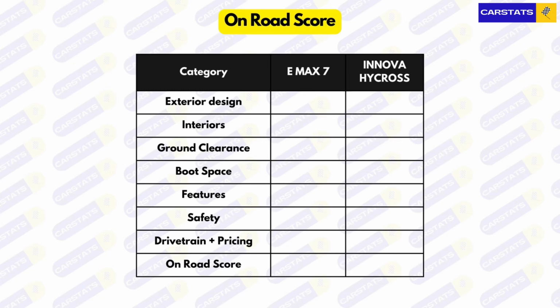It is going to be a proper CarStats style technical comparison where I'll be comparing these two cars on a whole host of parameters to give you both the on-road price as well as a CarStats on-road score. Share this with someone considering buying one of these cars, because towards the end of the video, in typical CarStats fashion, I'll be telling you all which one of these two cars I'd put my money on. And besides that, you'll be able to decide which car will suit you better.